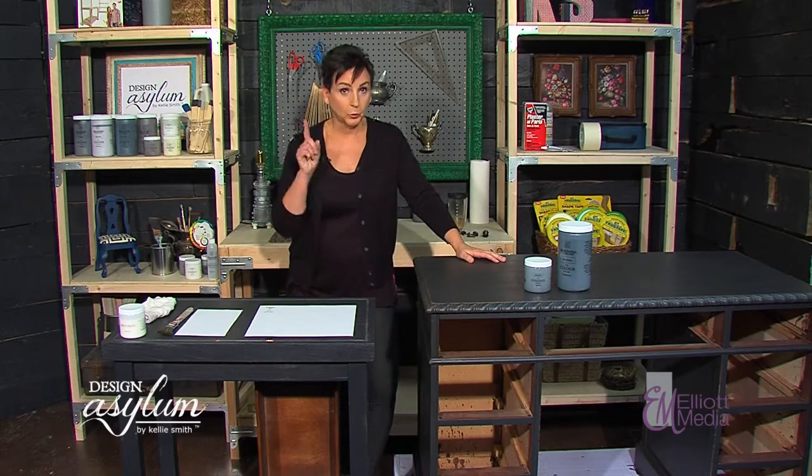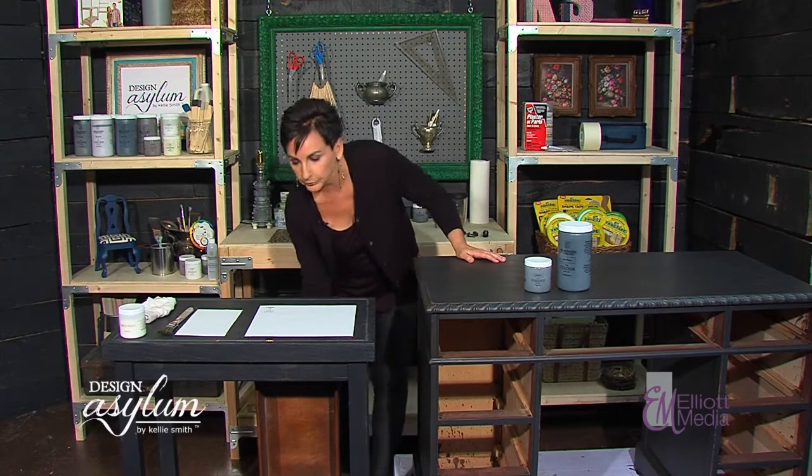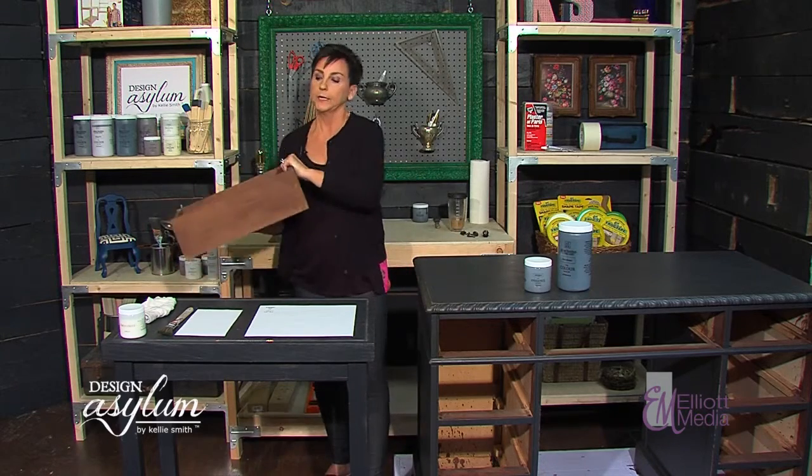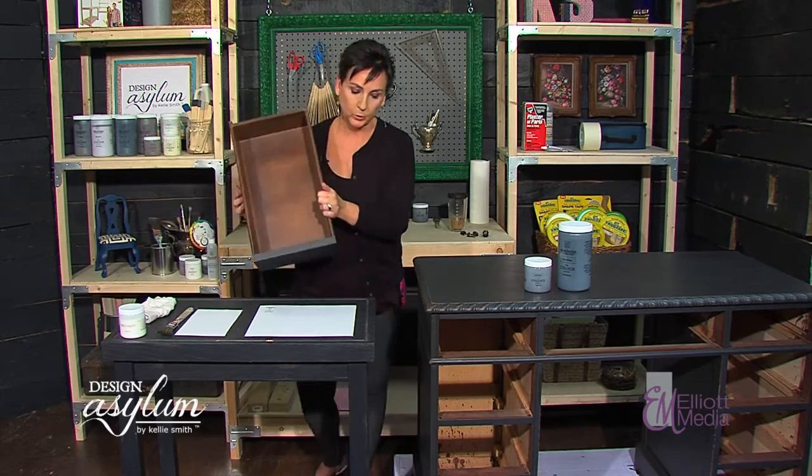So super easy. So I've got all my drawers ready except for one, and I'm going to show you how to do the decoupage. It is so simple.